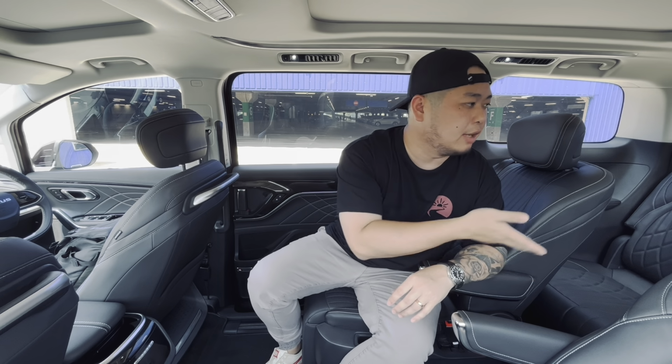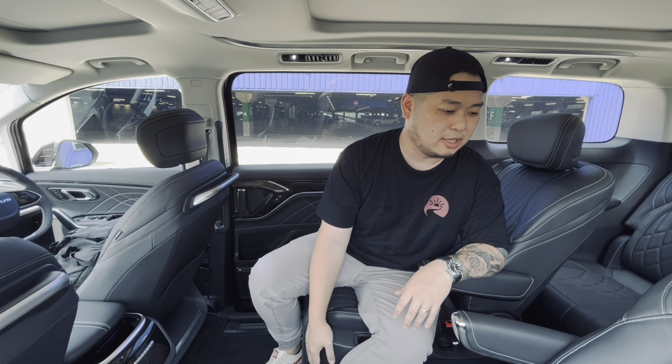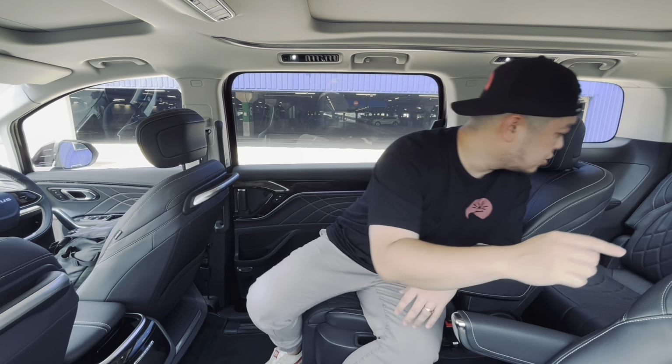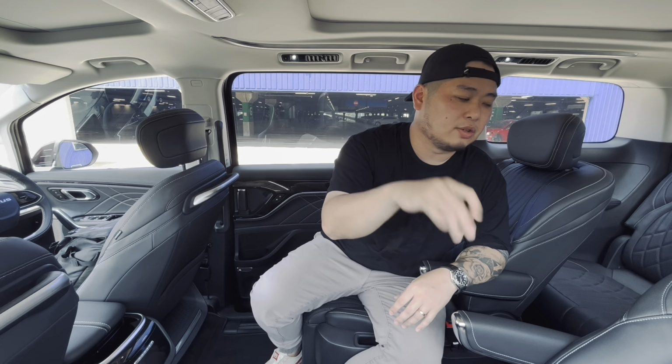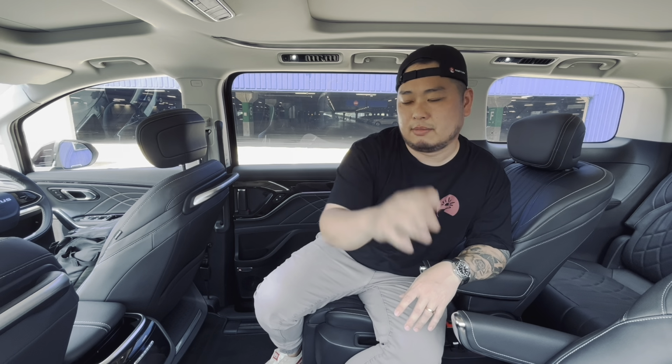Obviously there's a third row that will fit full-size adults because it is a full-size 5.2 meter long MPV, so I'm not going to dwell too much on that. Last but not least, ISOFIX points. I see 3 sets of ISOFIX points, so you should be able to carry 3 sets of car seats in this vehicle, which is awesome. Better than the standard 2 that you find in most MPVs.